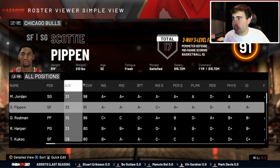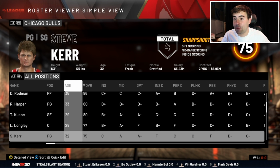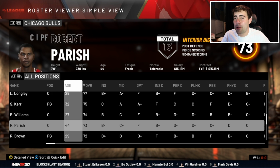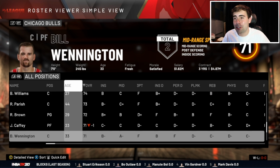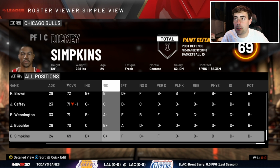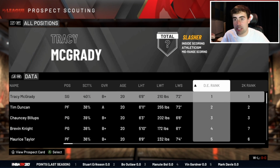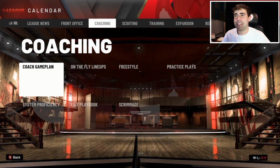The salaries are as follows, as you could see. Luke Longley, there's Steve Kerr, who's 32. Yeah, we have a 44-year-old Robert Parrish. 44, that is just insane. We have Randy Brown, Bill Wennington, Judd Buechler. Okay, so that is the squad. And obviously the 97 draft class has like Tim Duncan, T-Mac. Tim Duncan would be a nice addition to this team.